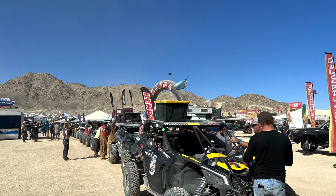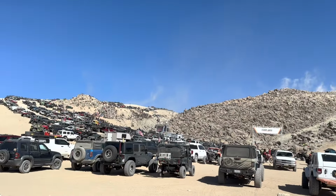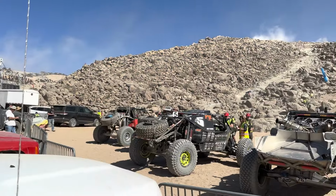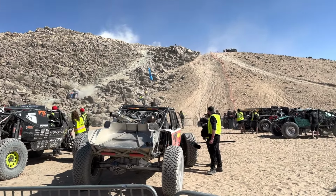After that, we headed up to Chocolate Thunder to check out some 4400 cars doing their qualifying laps. As soon as we got there, we saw this car rolling down the hill. Kids were pretty pumped about that. It was pretty exciting. All the crowd was cheering.